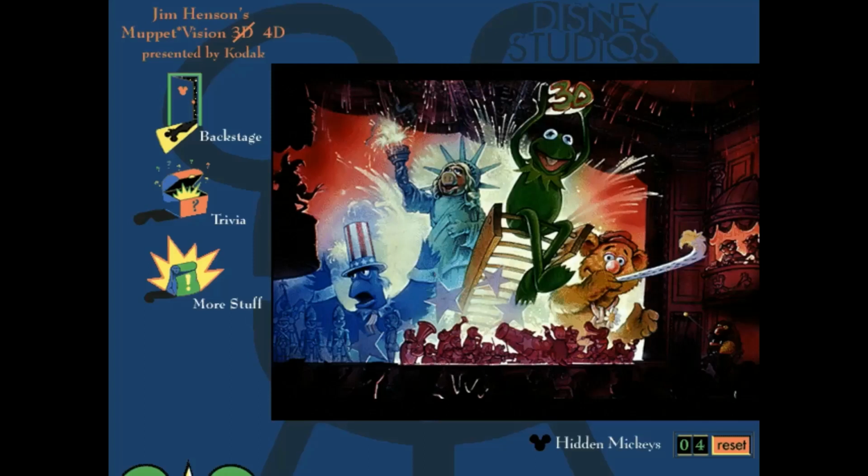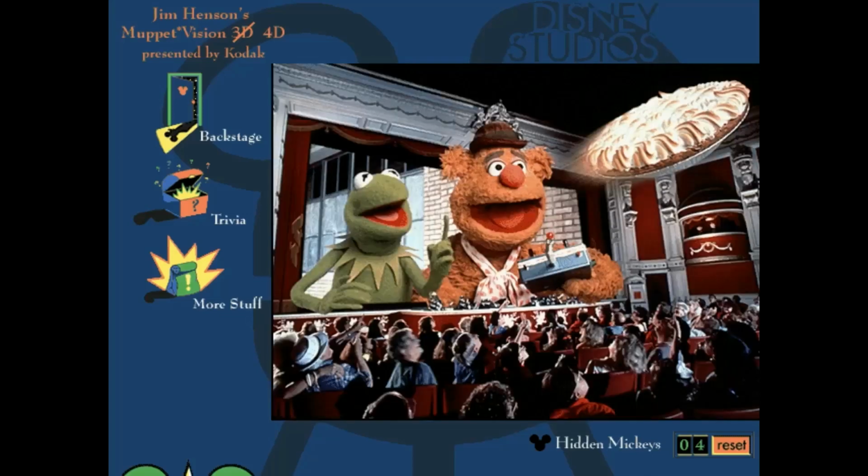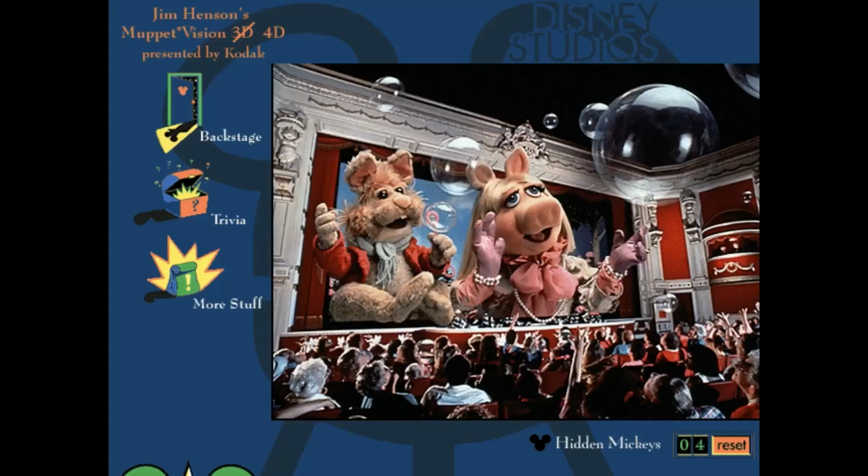Kermit the Frog, Miss Piggy, Fozzie Bear, and the whole Muppet gang bravely perform their musical extravaganza in spite of constant interruptions. Jim Henson's MuppetVision 3D careens into 4D as soap bubbles splat on guests, water sprays in their faces, and fireworks explode inside the theater. For the finale, the Swedish chef fires a cannon from the back of the theater and blasts a hole in the movie screen. Just another day at the Muppet Labs.